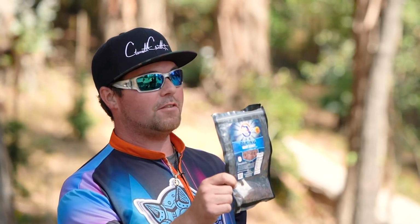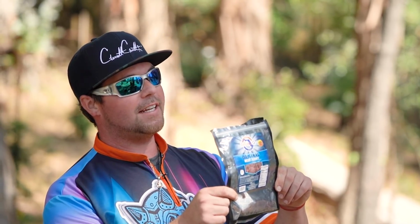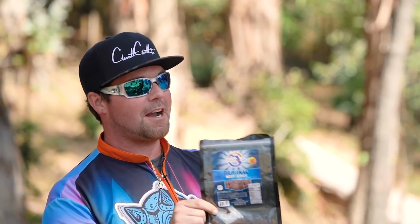One thing I didn't go over, what was in my bag, as in not disc golf related. You always got to keep some double G Craft Jerky. I had the original today because all the other flavors been going like hotcakes.